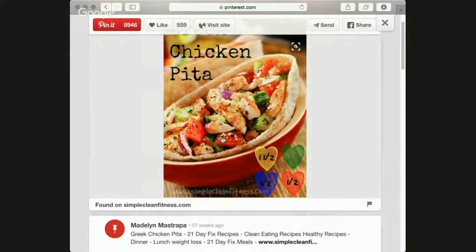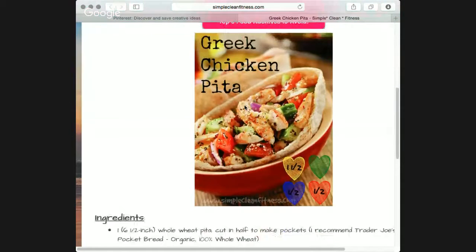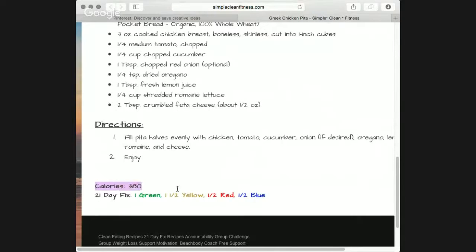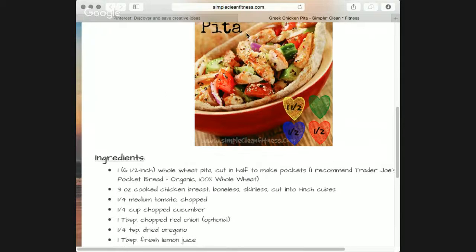And once you click on the picture, it essentially will take you to the blog or wherever the recipe is coming from. And what I do from here is I copy and paste the recipe into a Word document. And then I always look for this right here, the 21-day fix ingredients. So this one, for instance, the Greek chicken pita is 1 green, 1.5 yellow, 1/2 red, 1/2 blue. Right off the bat, if I know that I'm going to have that on a Monday, I just cross that off my list because I know that I'm going to have an awesome dinner that I'm going to be able to look forward to that night.